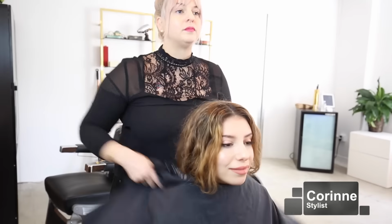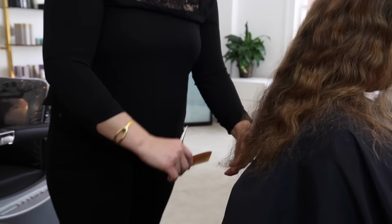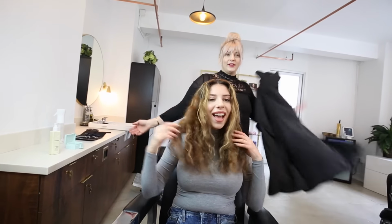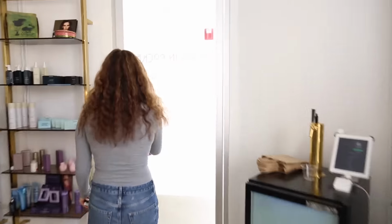So we're going to do a drying mix today because you have curly hair. So we'll put some product on it afterward, kind of reform the curls, good for the hair. Anti-frizz cream. So this is the finished product. The big reveal of you. Yay! I love it. Well, thank you so much. I really appreciate it. Thanks. I'm definitely gonna come back. Awesome. We'll see you. Thanks. Bye.